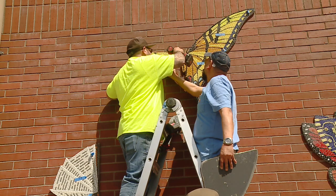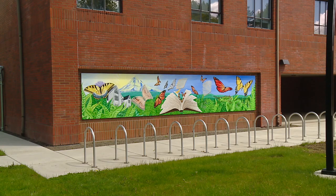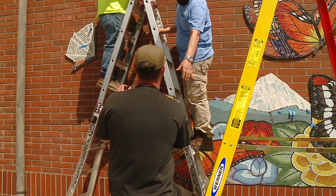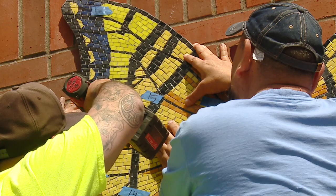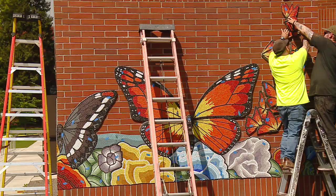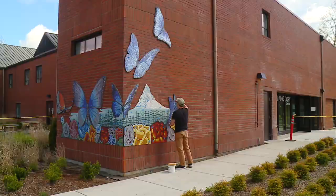The central image of the mural is an open book from which a series of butterflies emerge. The theme for the second mural and the third mural is about the dreams of pursuing higher education. And my team today consists of former students and students at university level.